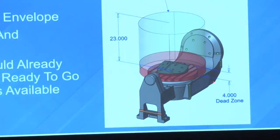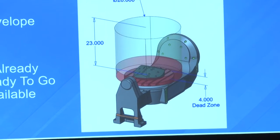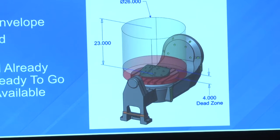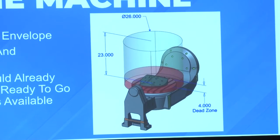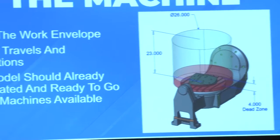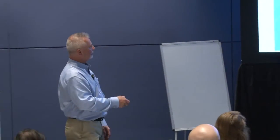And this thing here is a fictitious machine that we made up. It doesn't even exist. So I tried to make something that would kind of show for everybody. So we have like a five-axis rotary table here. We even stuck a pillow block on it. But this is where I want you to pay the most attention, the travels and restrictions. This is absolutely critical to know. And I recommend that you have something like this modeled in your computer, in your database, in your server, wherever you want to put it, ready to go for each machine in your shop. So you're not sitting there doing this every time you plan a job. It has to be ready to go.